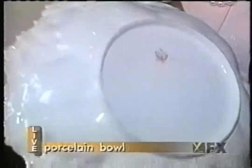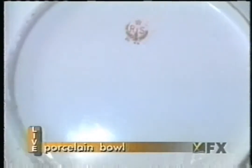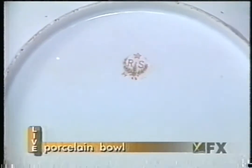And where did you get it? I bought this at a tag sale. Did you get a good deal? I've forgotten what I paid for it, but it wasn't a lot of money.